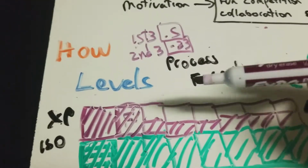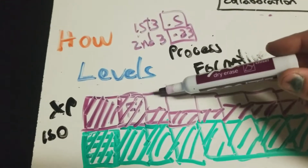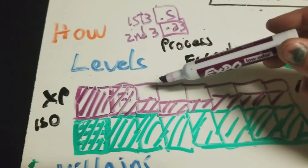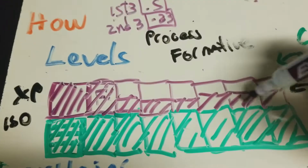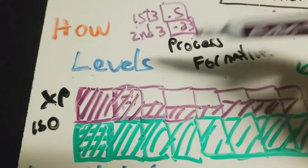Now I want to clarify that I will only give you the full level once the entire level is earned. But you can get partial levels for every level you're missing. The first 3 will give you half. The next 3 that you're missing, you're getting a third.